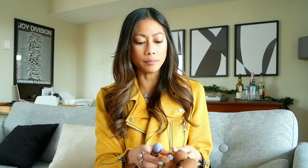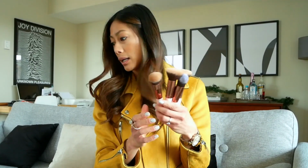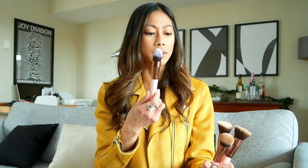As you can see, it's not clean for this video because I didn't have time to clean it, but actually these are two sets. First I have the one for the face, which I use pretty much every day. I actually haven't used this pointed top kabuki. I just didn't have a use for this brush, but I assume you can use it for under your eyes and maybe other parts of your face.